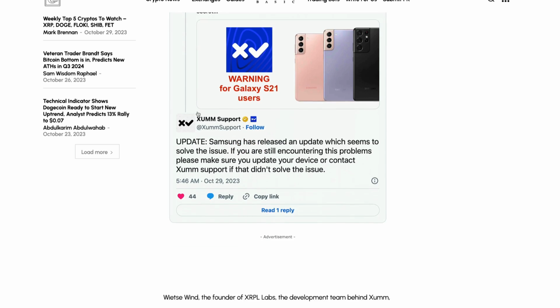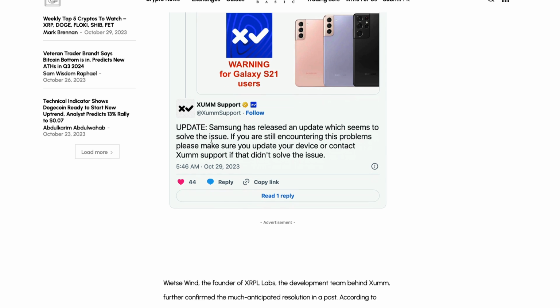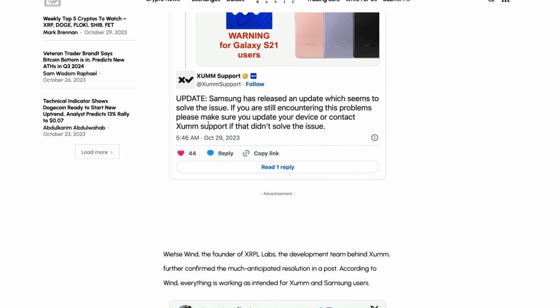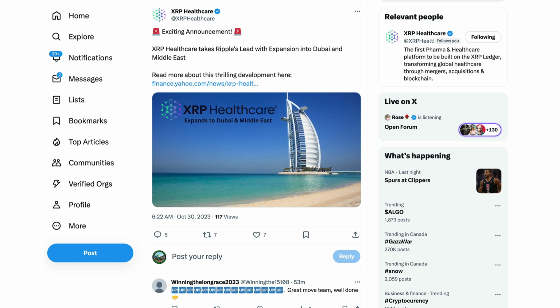So here was the original tweet, but now the update, guys. Sum has released an update which seems to solve the issue. If you are still encountering this problem, please make sure you update your device or contact Sum support. So I don't know how many XRP community members are using Samsung phones and who also use the Sum app. But all the information is here if you guys are still having problems. So wanted to thank DJ Peter Vass for giving us that update, guys.